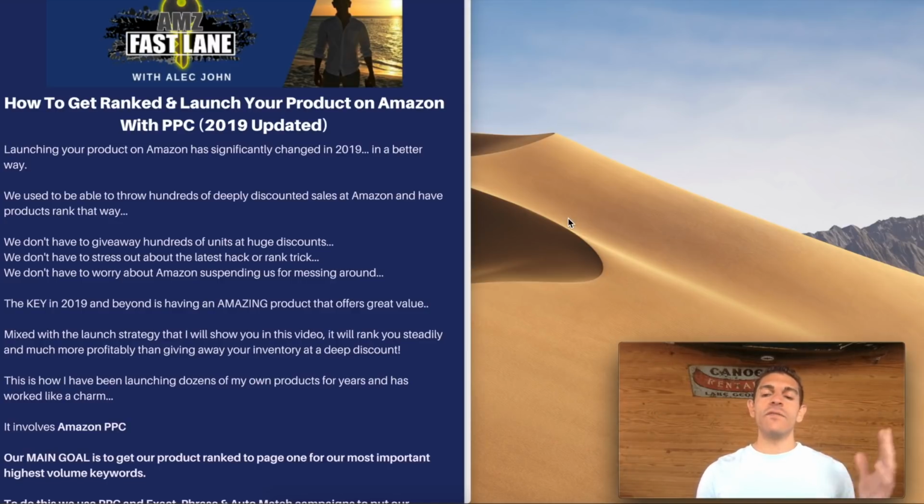So it involves Amazon PPC. If you don't know, that's Amazon pay-per-click. And what we're going to do, our main goal, is to get our product ranked onto page 1 for the most important, highest volume keywords. So this is almost simulating what a launch service would have done for us, but instead we're doing this ourselves and with pay-per-click. And pay-per-click is 100% within terms of service.